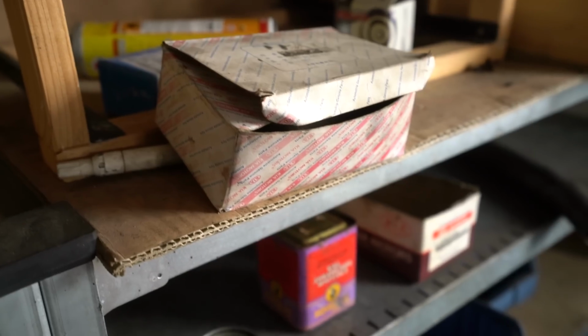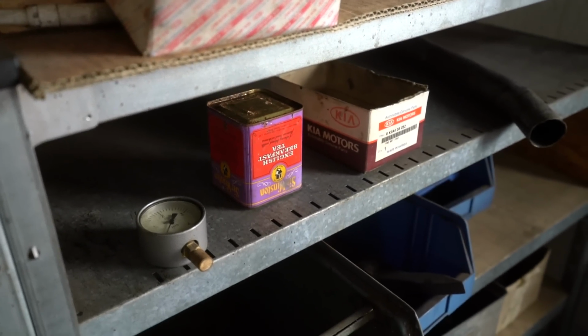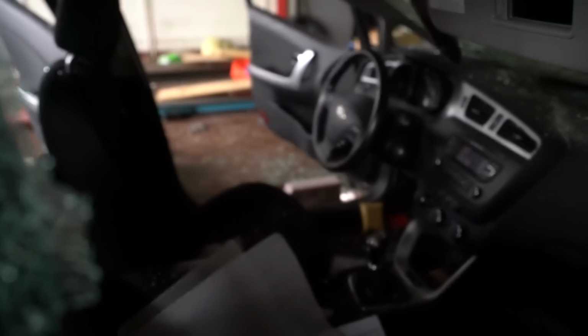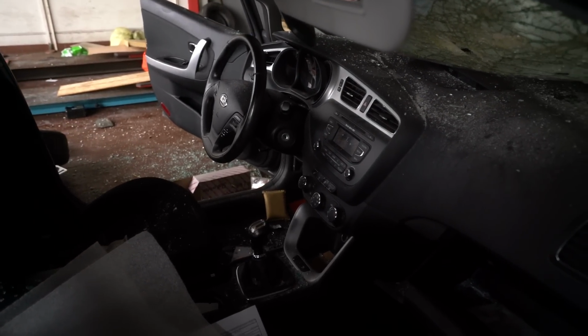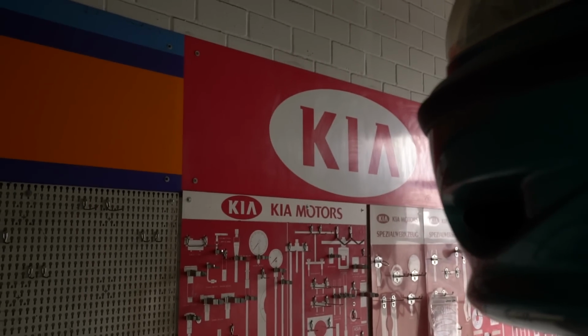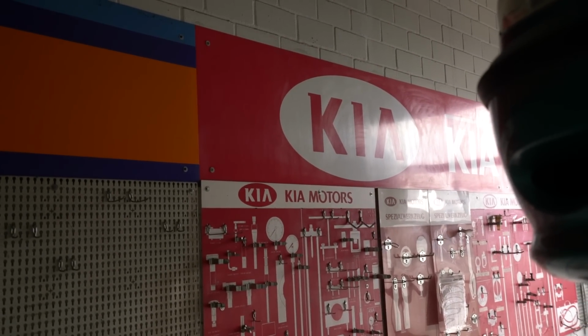This dealership was established by 2 brothers who divided their interests. One handled the sales aspect of the company and the other was the mechanic of the dealership. As previously mentioned, they started with Lada but switched over to the emerging Kia brand at the start of the 2000s.